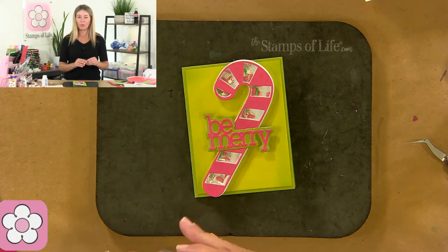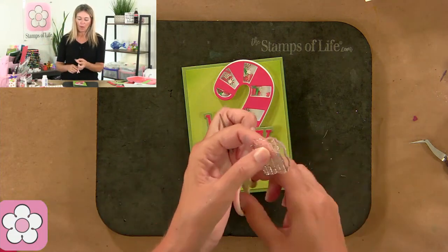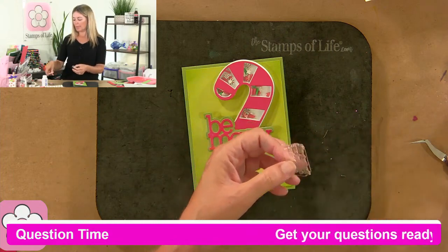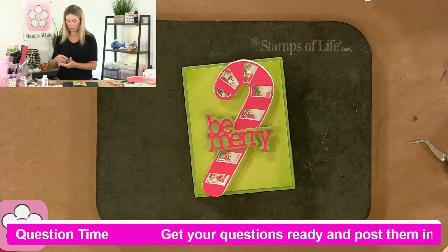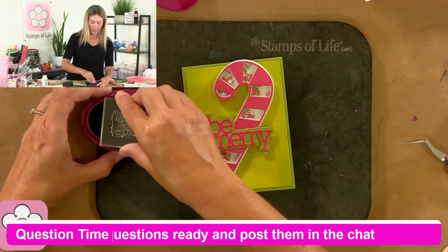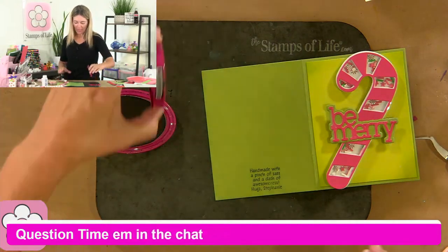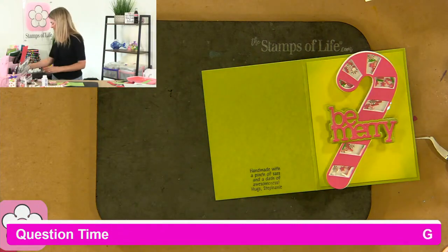I am going to do a new personalized stamp because you know I like to do that. When you get a personalized stamp, chances are it's going to have a little extra of an edge all the way around on the back of the stamp. You are going to trim that off. It does not hurt the stamp to do that. I am going to add this down. This is a brand new one. Grab some ink and I'm going to stamp it. Test. Perfect. Stamp it. Boom. It says handmade with a pinch of sass and a dash of awesomeness. Hugs, Stephanie.